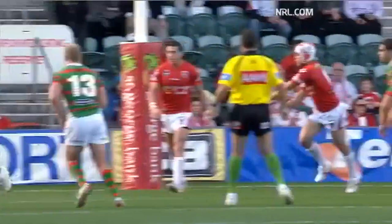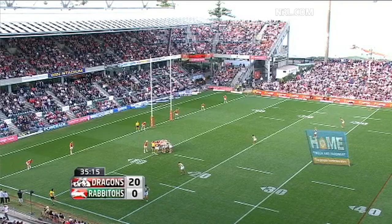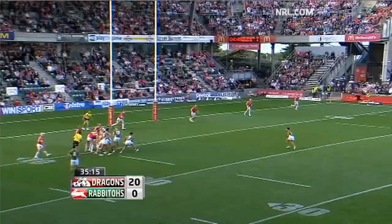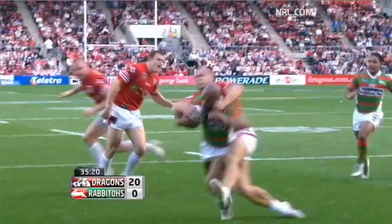It's a lazy one from Gaznia. He looked up and dropped the ball. The moment it hit the dirt and he knew Gaznia had it, Darius Boyd signals to his teammates, now we switch to defence. That mistake's gone. So it's gone to Sando, standing wide. Wessa goes in to score.